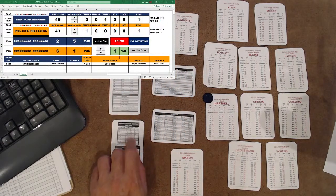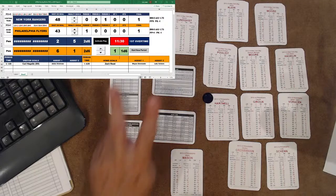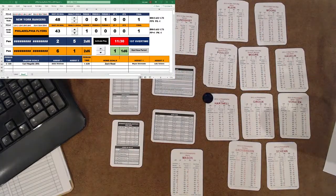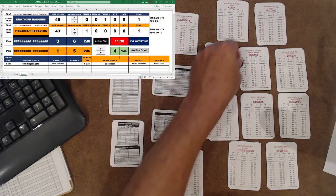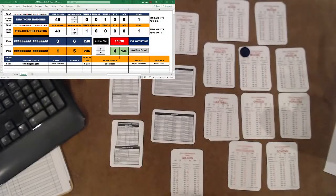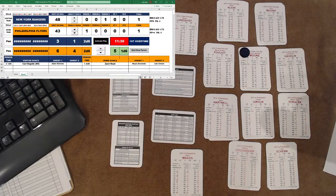Plus 1, 4 goes to a 5. Did he roll a 4? What did he roll? 61. He rolled a 6, so 6 goes to a 7. That's a block plus 2, 2, 3, 4, 5. So 1 to 5, it's blocked. It is blocked. Let's see what happens to it. That is a 9. That's going to deflect over to Dominic Moore. So good block by Kevin Klein by the Rangers. Deflects over to Dominic Moore.